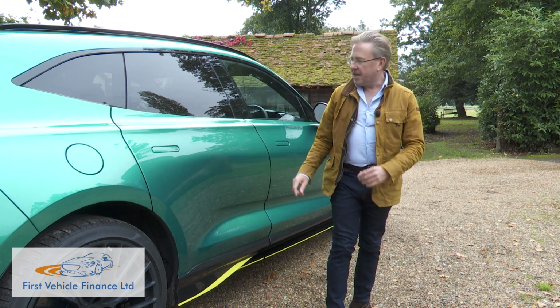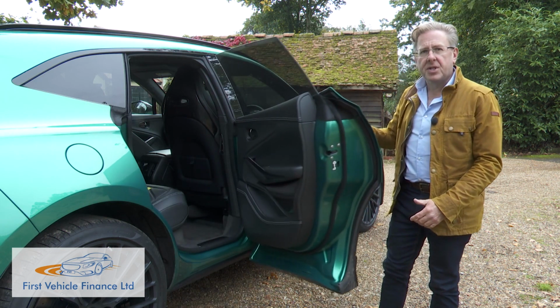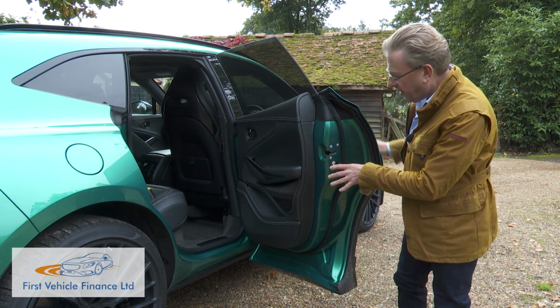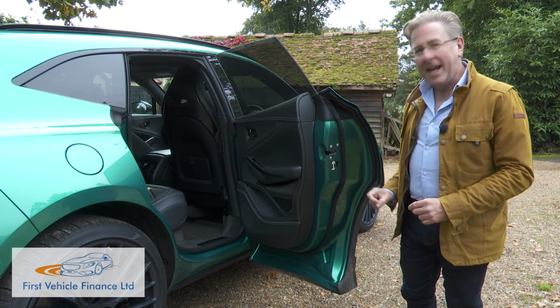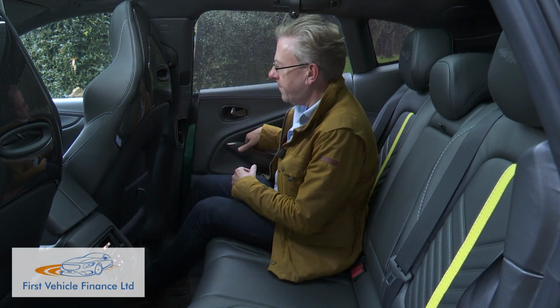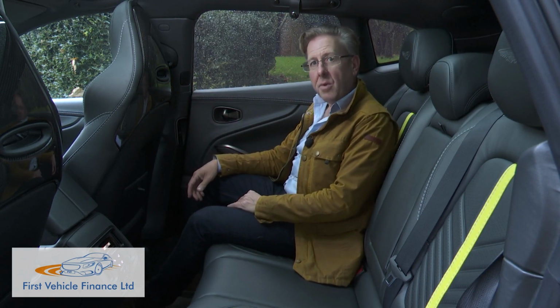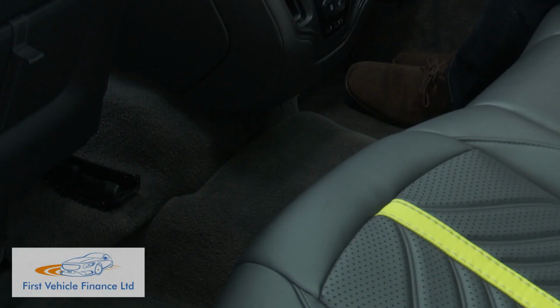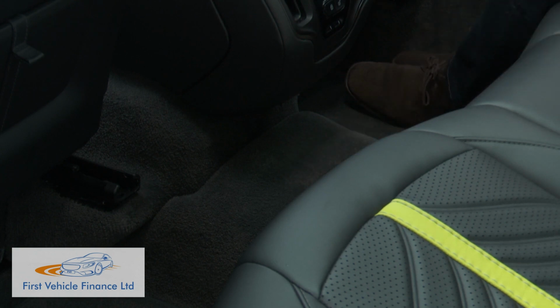Right, let's take a seat in the rear. Now, as at the front, you enter through a frameless door with cutaway sills, so trousers and dresses won't be smeared with mud when exiting the car. And once inside, you'll find that 2 adults will fit very comfortably. Thanks to this huge centre tunnel, a third will be much less happy.